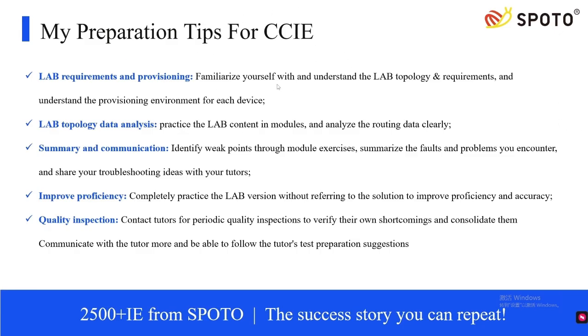Okay, here are some preparation tips for CCIE. You can see here that for lab requirements and provisioning, you should familiarize yourself with and understand the lab topology and requirements, and understand the provisioning environment of each device. Also, for lab topology data analysis, you need to practice the lab content in modules and analyze the routing data clearly. Summary and communication: you need to identify weak points through module exercise and summarize the faults and problems you encounter, and share your troubleshooting ideas with your tutors.